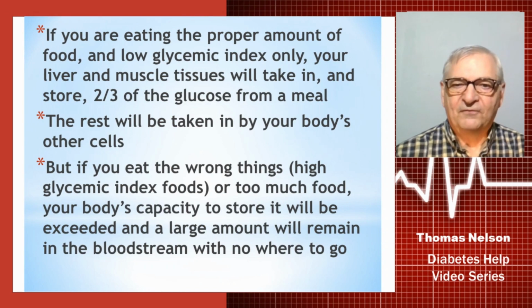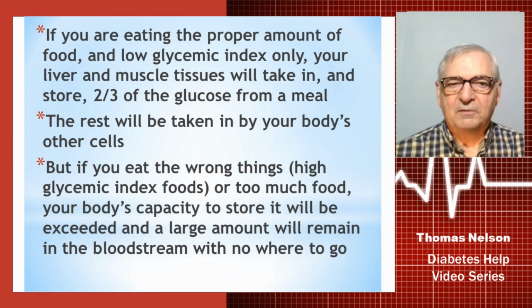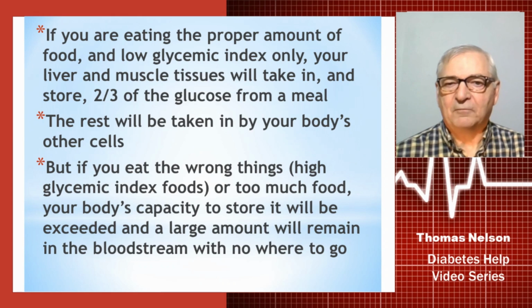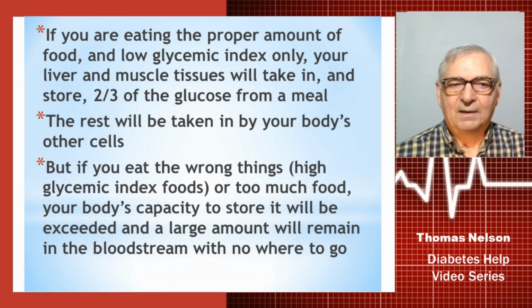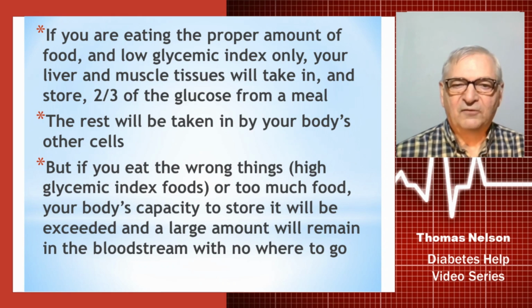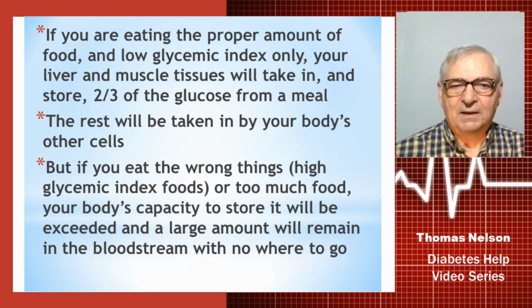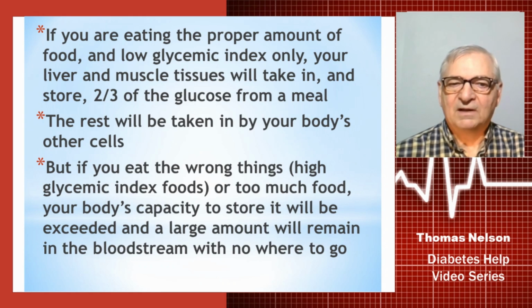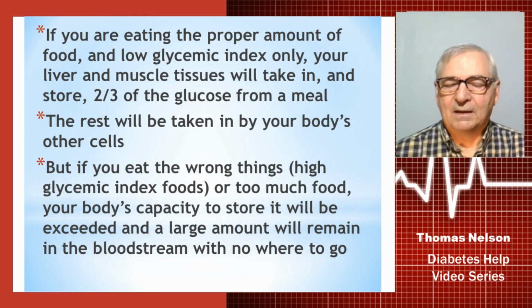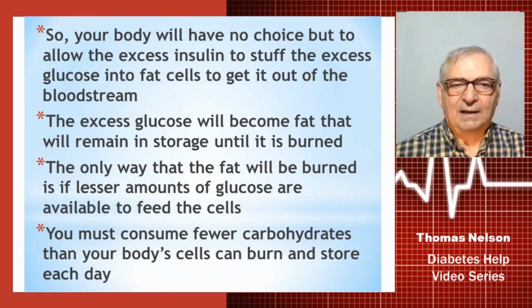So if you're eating the proper amount of food, low glycemic index only, your liver and muscle tissues will take in and store approximately 2/3 of the glucose from a meal, provided that it's the right size meal, the right amount of food. The rest will be taken in by your body's other cells. But if you eat the wrong things, high glycemic index foods, too much of anything, carbohydrates especially, even if they're low glycemic index, you're going to produce more glucose than those cells are going to be able to take in and convert to glycogen and store. And so it's going to remain in your bloodstream with nowhere to go. So your body's going to have no choice but to allow the excess insulin to stuff the excess glucose into fats.